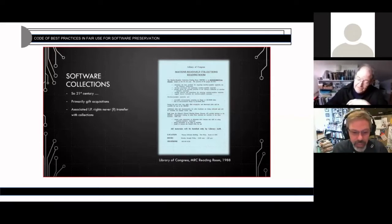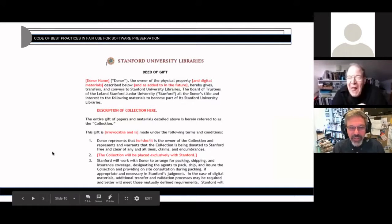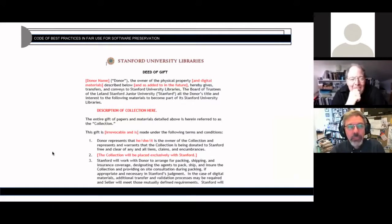Here's a deed of gift, of course. The acquisitions process in my area of curatorial practice, sometimes I do buy individual software titles. We do have a media center where we do that sort of thing. But with the historical software, it's been mostly around acquiring collections. And these have mostly been gifts, beginning with this instrument called the deed of gift.